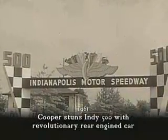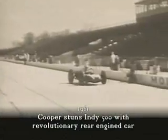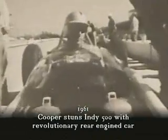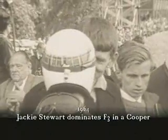The success of Formula One led us to Indianapolis. The rear engine revolution took America by storm. The little car was small, light, with an underpowered 2.5 litre engine, and was known as the funny car by the Americans, but their grin was soon wiped off when the car was so successful.